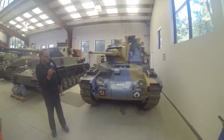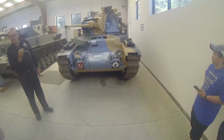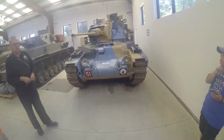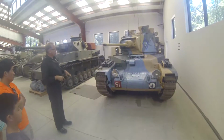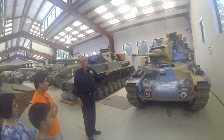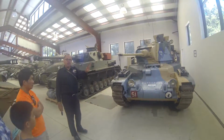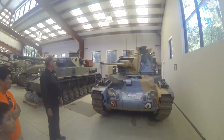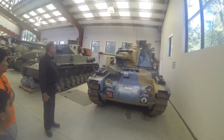Okay? The symbol there is for the British 7th Armoured Division, the Desert Rats. They were the division that fought Rommel in the North African desert. The blue colour paint scheme, that works in the hot desert, apparently, in the haze, the heat haze, that helps you hide your vehicle. That's pretty much it for the Matilda.